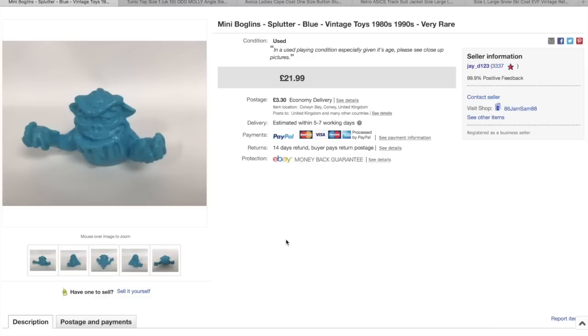Someone kept sending us an offer of £5. I think they just kept on sending it the whole time that it had been listed. Because of that guy, we actually took best offer off. And so it's gone for the full asking price. I was quite happy with that. Nice little Boglin sale.